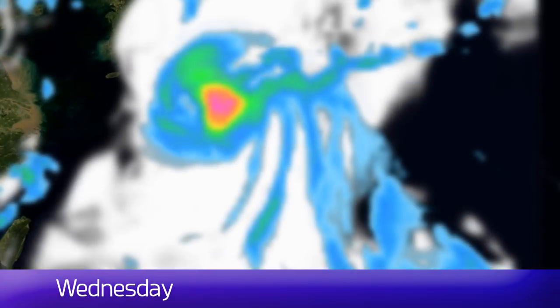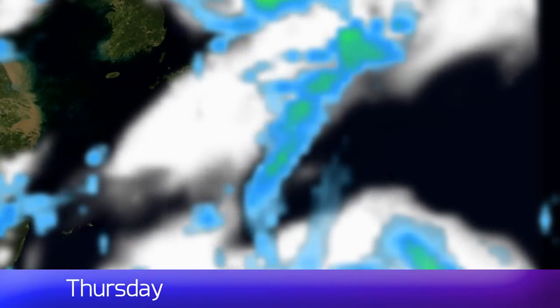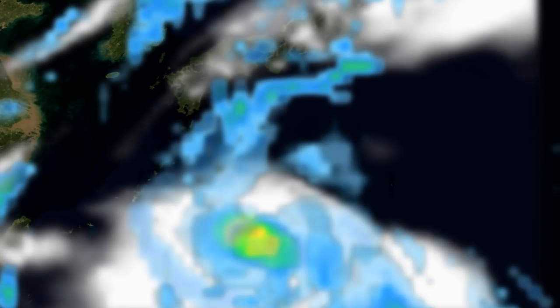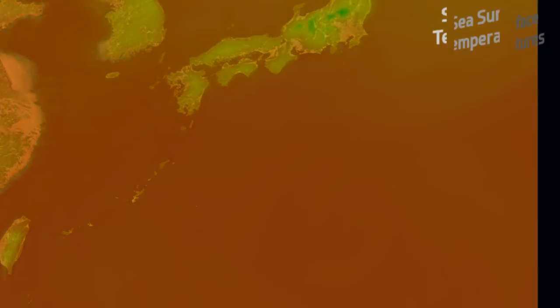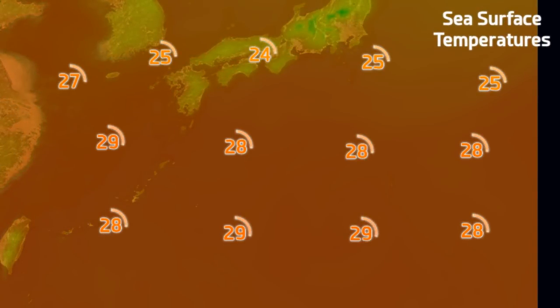No matter what intensity it does strike Japan as, it is going to be a much larger system than it currently is, and it could cause widespread damage and problems in southern Japan, which is where we're looking at for possible landfall location. You can also see another typhoon forming behind that according to the model. We'll see about that. 28 or 29 degrees Celsius are the sea surface temperatures right now.